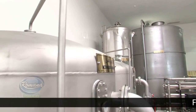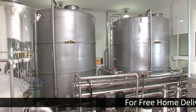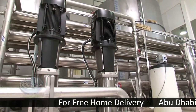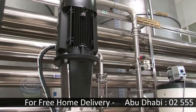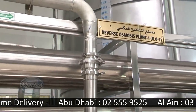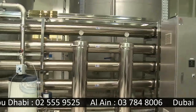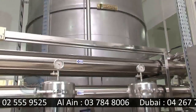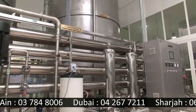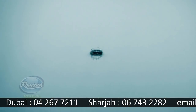This process purifies water by removing salts, contaminants and other impurities. It's also capable of rejecting bacteria. The membranes used in reverse osmosis plant are from FilmTech USA, which is FDA, US Food and Drug Administration approved. The entire RO plant is made of stainless steel 316L. The custom-made RO plant is specially designed and executed exclusively for Romana, which is one of its kind in UAE.